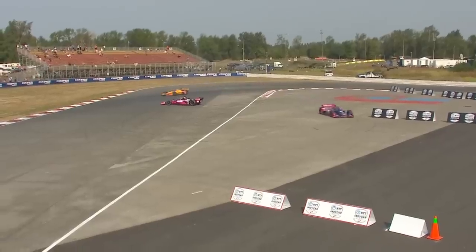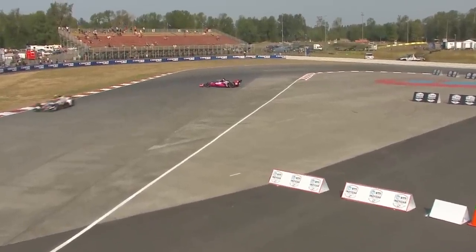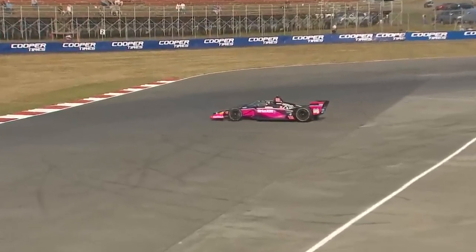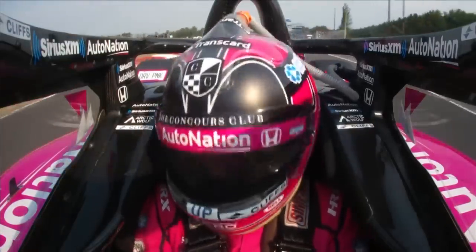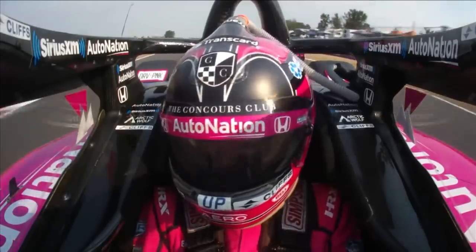That looks like coming out of turn one, yeah. And it's Alexander Rossi doing what you would have to do in a race scenario. It sure seems like Helio's had more practice spins this season than maybe his whole career combined. It just seems like he's always either Friday practice or Saturday morning going all the way back to Barber.